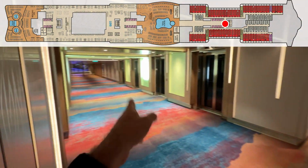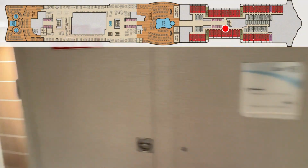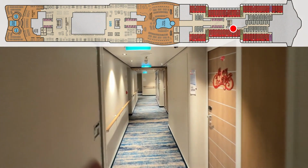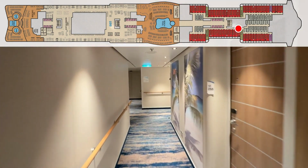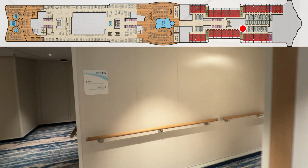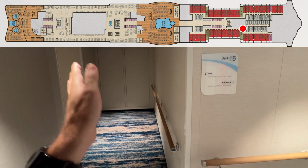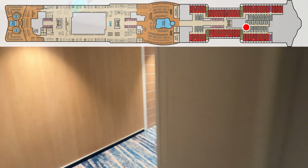And remember, that is right where we started, right here. Okay, again, we just saw 267. Now we're moving into 265, 263, 261, 259, crew door, 257, 255, 253. Now, we have a strange little jig jog right here. There's some inside cabins, I believe. Like, I call them inside cabins. So let's go get them first.